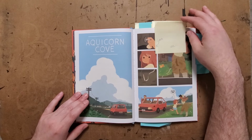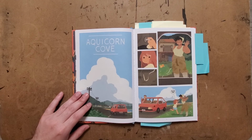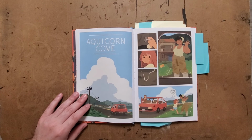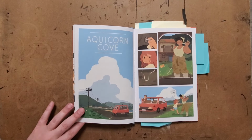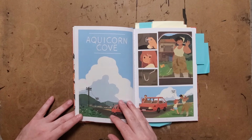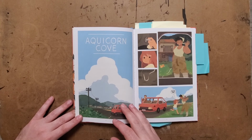Yeah, as soon as I was looking in, I think I was reading in the back of one of the Tea Dragon books and saw that some of the other work included Aquacorn Cove, and I was like, well, we're getting that. Yeah, I was one of those marine biologist girls who was obsessed with the ocean, obsessed with dolphins. So I was like, well, obviously I'm gonna love this no matter what.